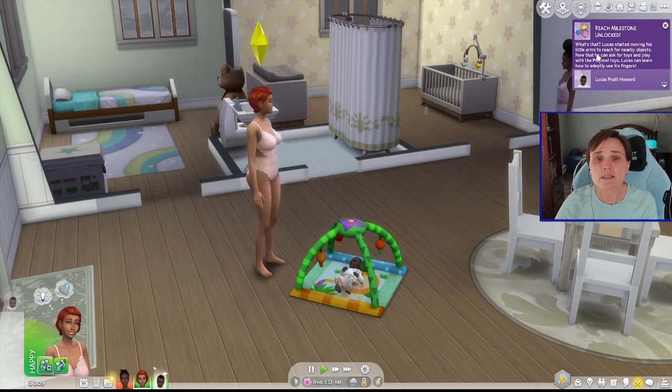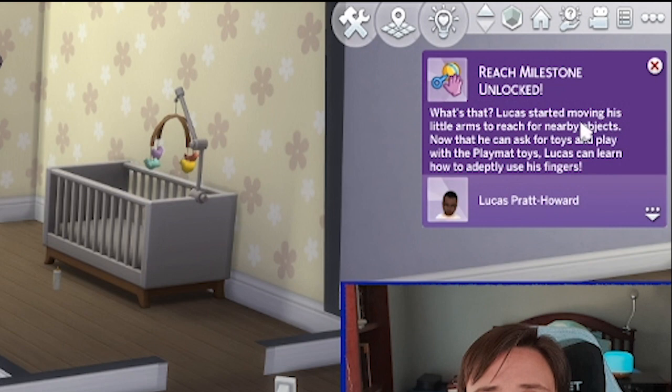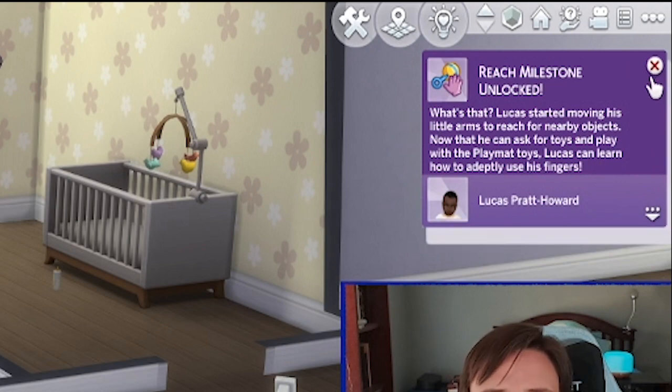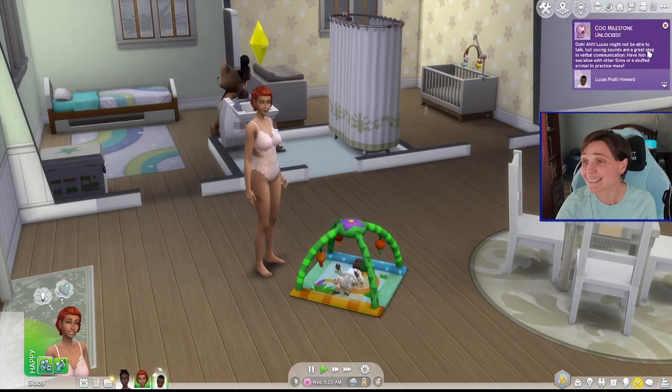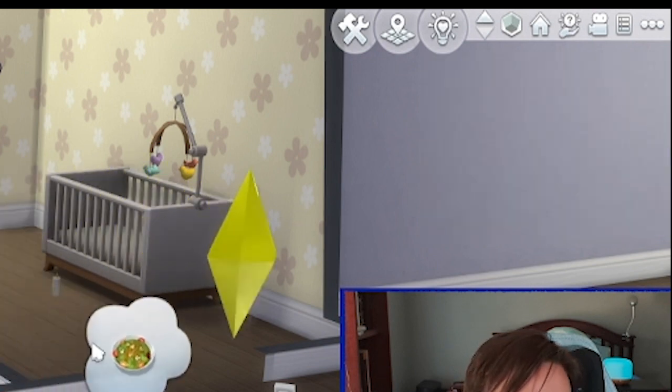Oh, and Lucas has unlocked the reach milestone. What's that? Lucas started moving his little arms to reach for nearby objects. Now he can ask for toys and play with the playmat toys. Lucas can learn how to adeptly use his fingers. Very exciting. And he started to coo. Lucas might not be able to talk, but cooing sounds are a great step in verbal communication. Have him socialize with other Sims or a stuffed animal to practice more.